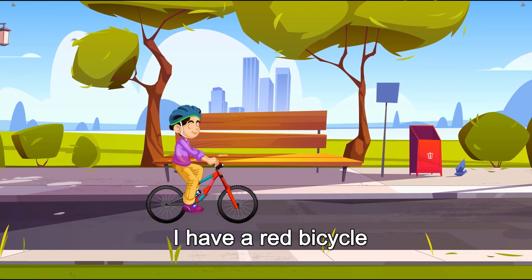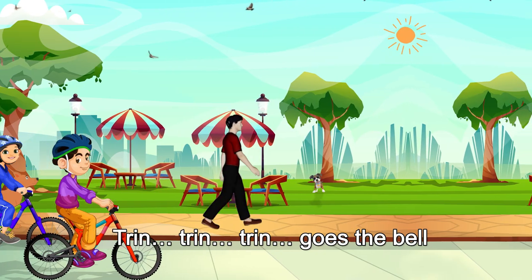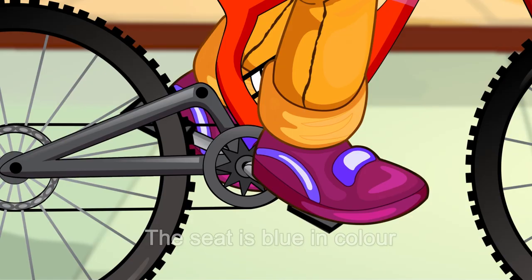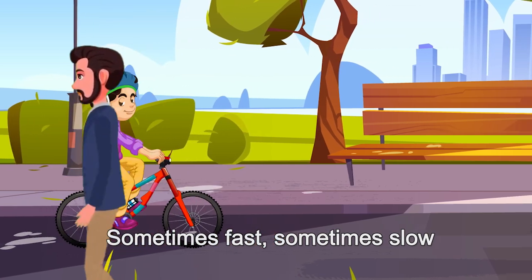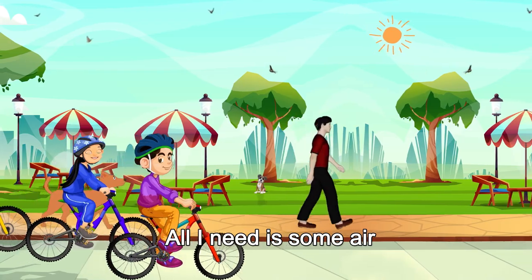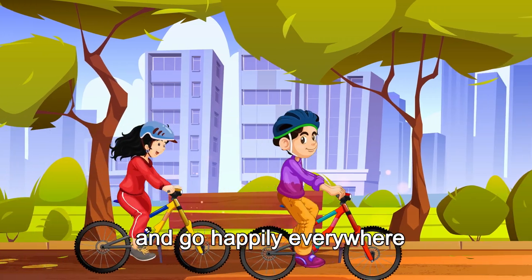I have a red bicycle. I pedal and I ride. Trin, trin, trin goes the bell, makes my friends move aside. The seat is blue in color, the tires and pedals are black. Sometimes fast, sometimes slow, but my bicycle is always on track. To keep my bicycle moving, all I need is some air. I put on my little helmet and go happily everywhere.